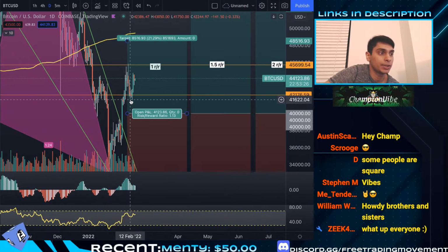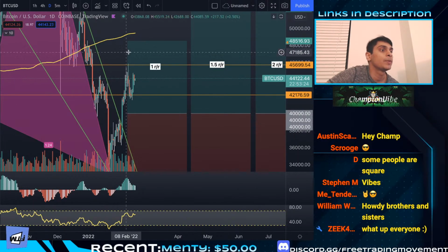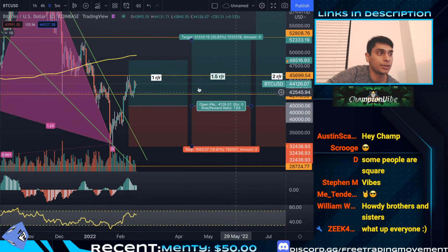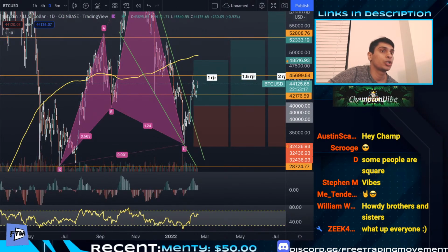Definitely if it breaks under this low, you could go the other way for some time. But as long as this low holds, this is the first level I'm watching, the upper 40,000s, almost 50,000. So that's what I'm watching on Bitcoin.